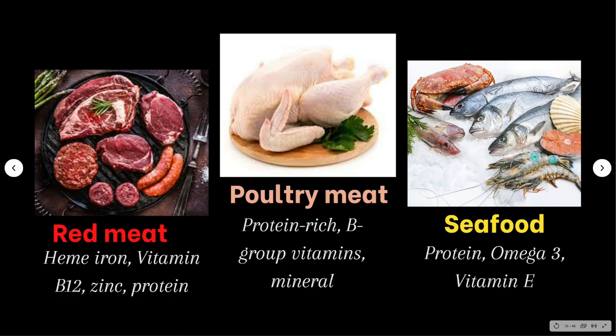So these are the three main meat categories. First one here is red meat. It provides heme iron, vitamin B12, zinc, and protein. All livestock is considered red meat. So this includes beef, goat, lamb, and as part of an overall healthy diet, red meat is a valuable, nutrient-dense food. As I mentioned, it contains protein. And this heme iron, why is it important? Particularly important for children just like you.